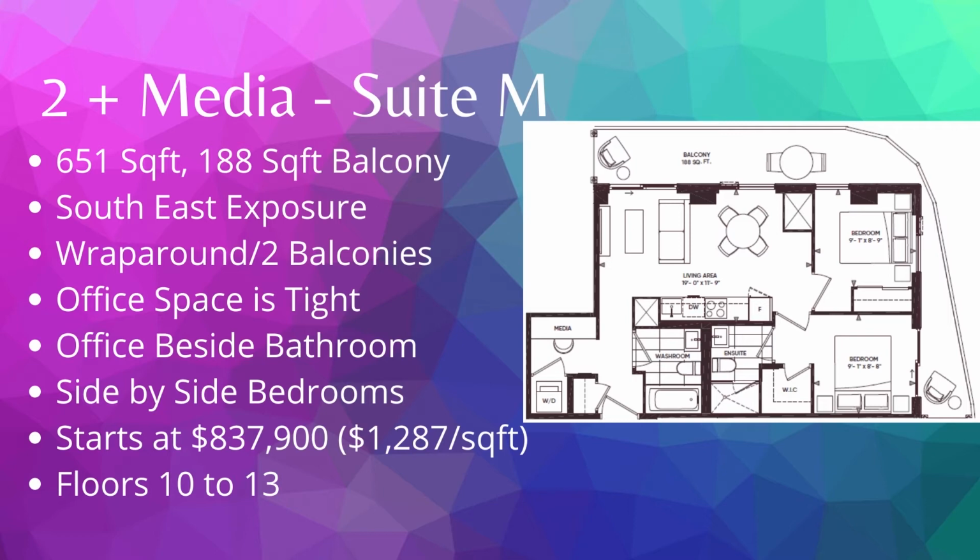What I don't like about this is that this media area for the office is kind of tight, in the sense that if you lay it out the way that they have drawn it out and you put a chair there, you're going to have to get out of the way every time the laundry door opens. I also don't like that this office is right across the bathroom. So I don't know, you'll hear things, you'll smell things, who knows.